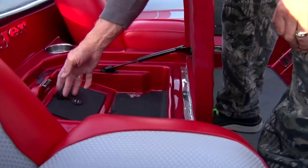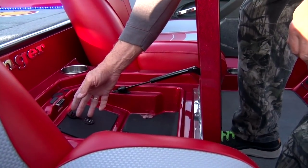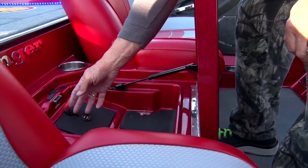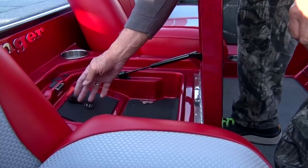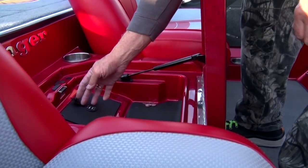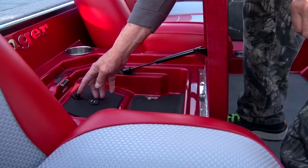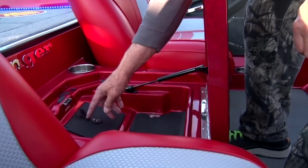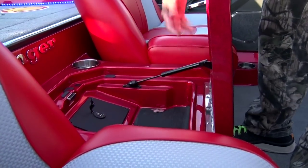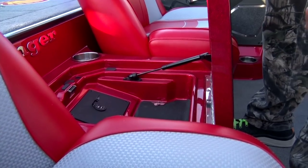Right here, you pop that up right there, and you've got a couple of these. What are those things called? A USB port, that's what that is, a USB port. But you have two USB ports right there, so you can plug in right there to charge your phone, which is an important thing for everybody nowadays.